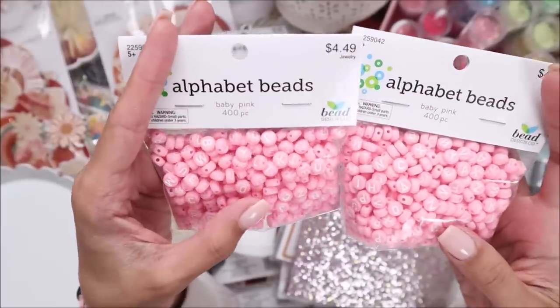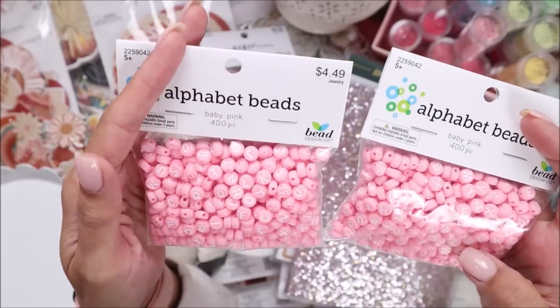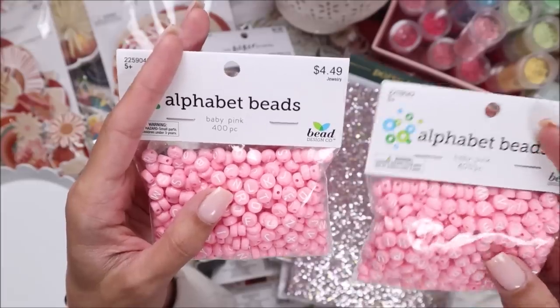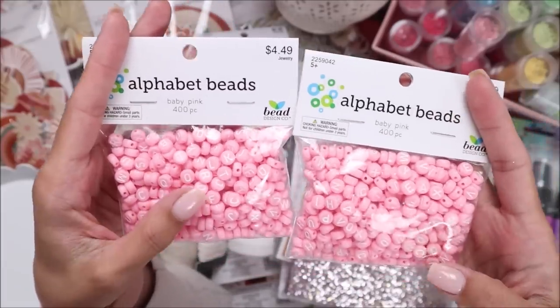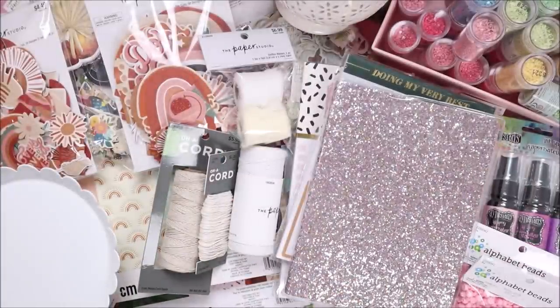So I found these baby pink alphabet beads. I grabbed two because sometimes there's just not enough vowels. They were $4.49 and the bead design company was actually 40% off. So I thought that was a great deal for pink alpha beads. So I got two of those.